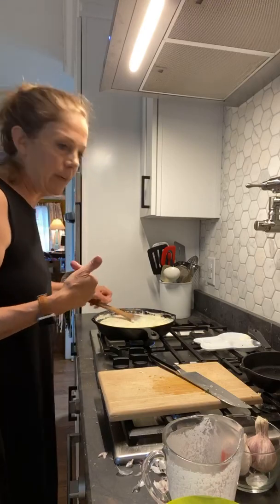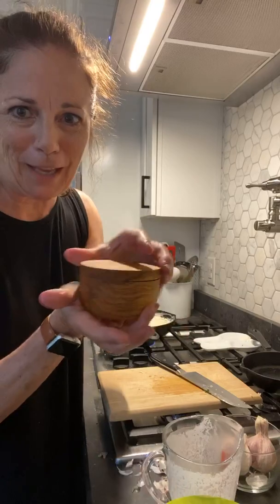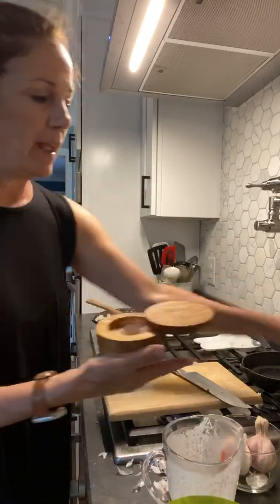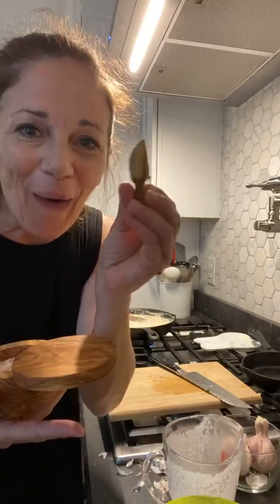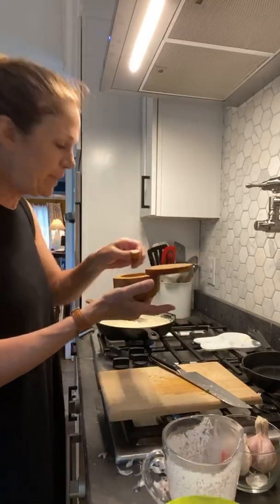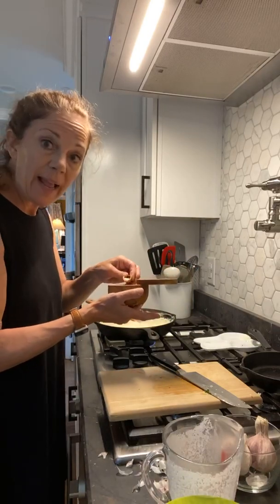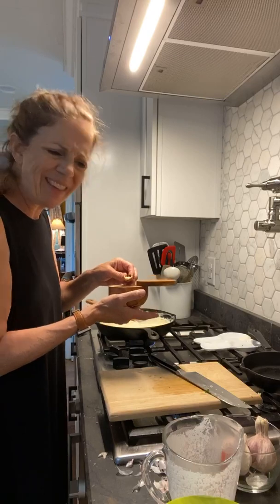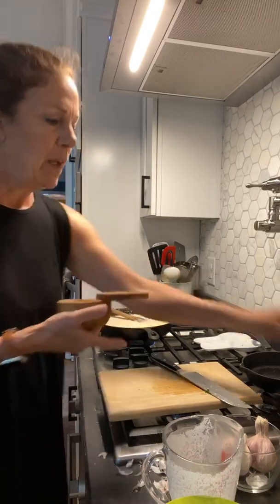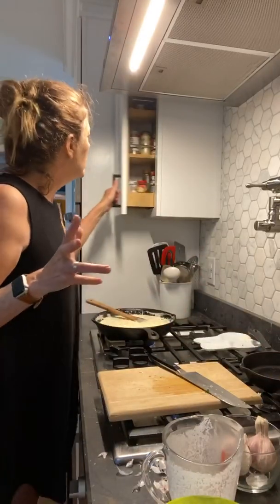All right, I'm gonna put in a little bit of Himalayan salt. I love my salt cellar. Isn't that the cutest? Look at this guy. I love it. So I'm just gonna put in a little bit of salt because there's already some salt in both the butter and the Parmesan. I think there might be a little bit in the Parmesan cheese just for preservation. But anyway, just a little bit of salt and a little bit of pepper.